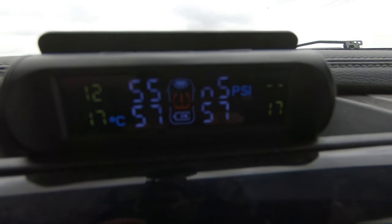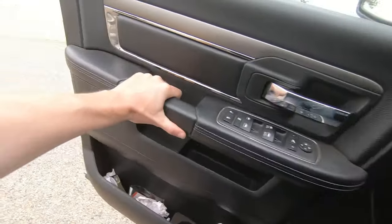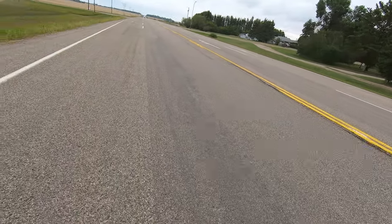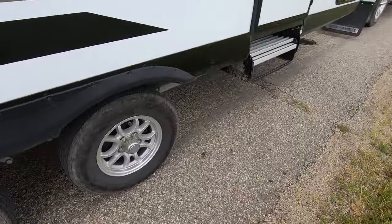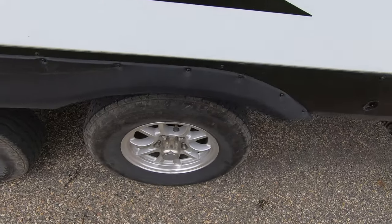Alright, so I got my trailer thing beeping at me now, showing a no signal on the front right tire. Let's hope it's just another bad sensor and not a popped tire. Let's see if we can get two for two here. Turn the hazards on. It's fine.